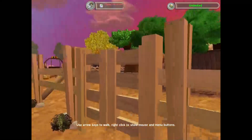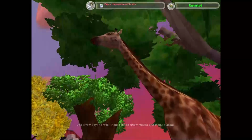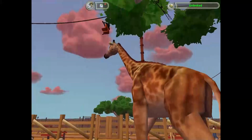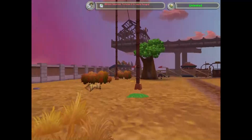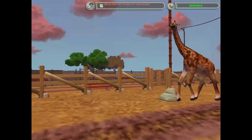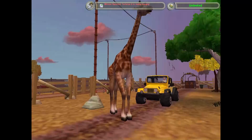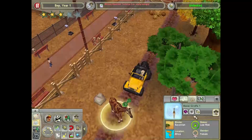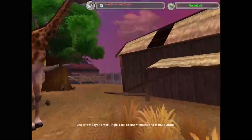And, giraffe. What's that giraffe doing? Oh, we're doing something. Just going back, a walk trip. Hey! Get out of the way, giraffe. Get off that road. No playing on the road.